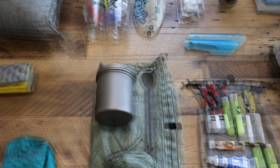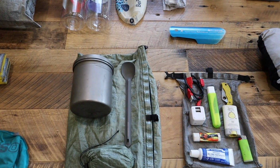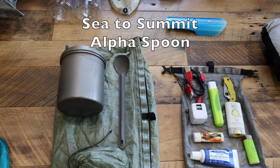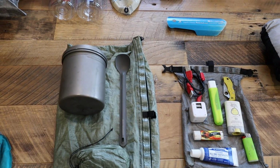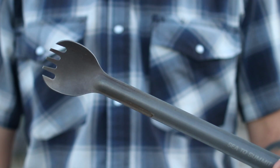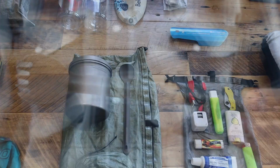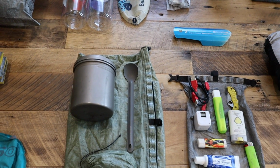I don't know if I'm gonna be continuing to use that in the future. Next to that is my new Sea to Summit Alpha Aluminum long-handled spoon. That is a replacement for my old long-handled spork that I lost somewhere around Chester, California. Even though it's not the original one, it still does a pretty good job.